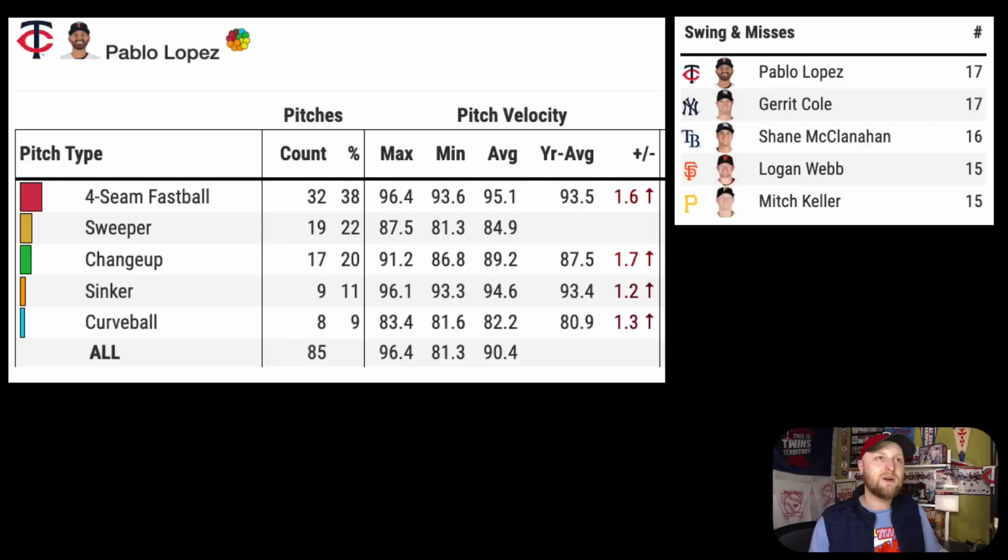He's throwing that differently. And as you see on the right there, Pablo López had 17 swinging strikes in this outing. He only bested that one time last year. I think he matched 17 twice and had 18 once. So a very high swinging strike total. And as I'm recording this, some of the night games are still going, but tied with Garrett Cole for the most swinging strikes on the day for Pablo López.